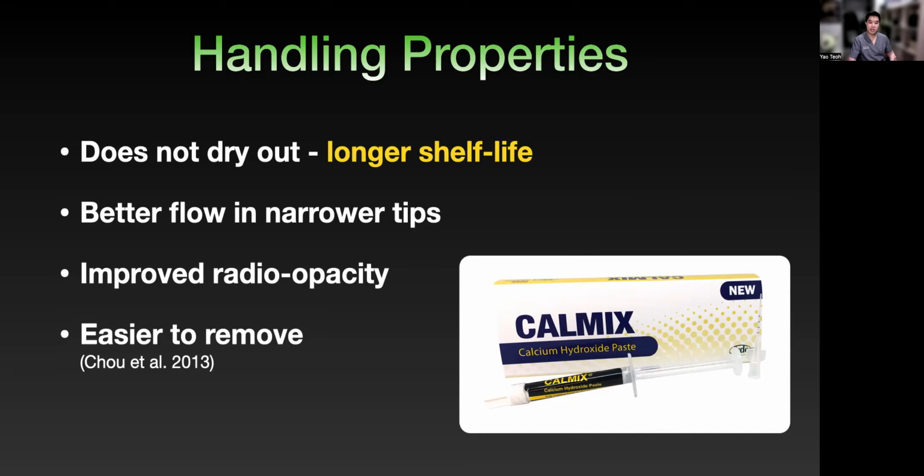I've discussed earlier how that's better for me to see if I've extruded anything, as well as to help me identify anatomy if I take a cone beam. And finally, it's also easier to remove. It has been shown that pulp dent, when mixed with carboxymethylcellulose, the plant-based material, which is very gluggy, tends to clump up. It's actually very difficult to remove from the canals.